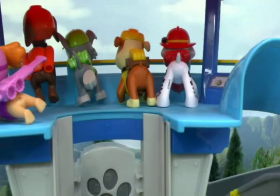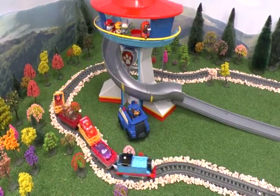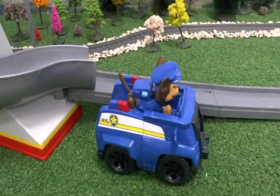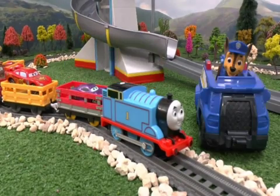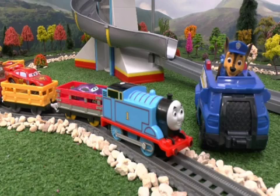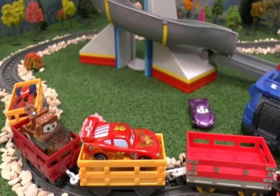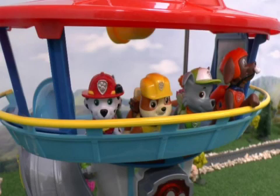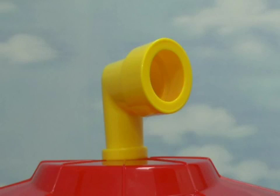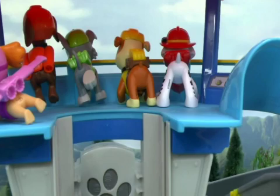They watched as Thomas steamed round the track and stopped in front of the lookout. Meanwhile, Chase had laid some extra track at the bottom of their chute for their guests. He came to greet Thomas. "Would you like to unload your friends' cars now?" he asked Thomas. They started unloading. From the top of the lookout came a shout. "There's more arriving. It's the Avengers," shouted Rubble.